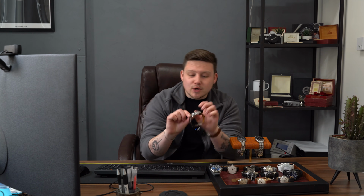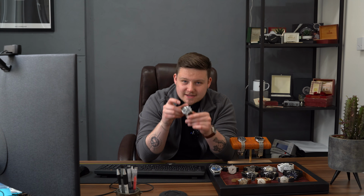From a very interesting and rare chronograph to something that is an absolute classic, incredibly well built and stupid value for money, that's this Longines. Let's have a closer look.